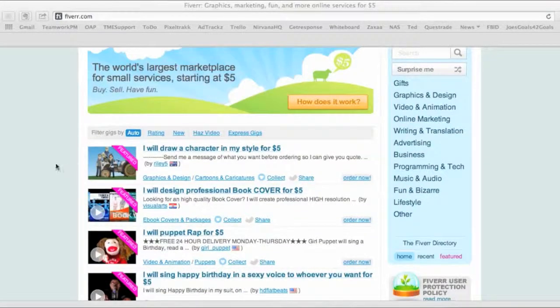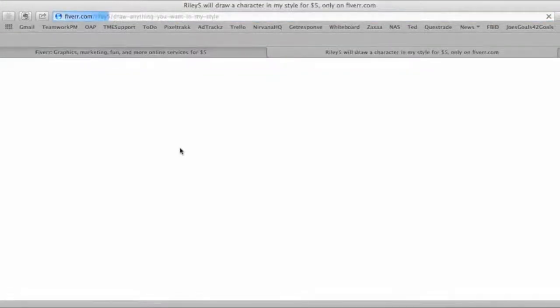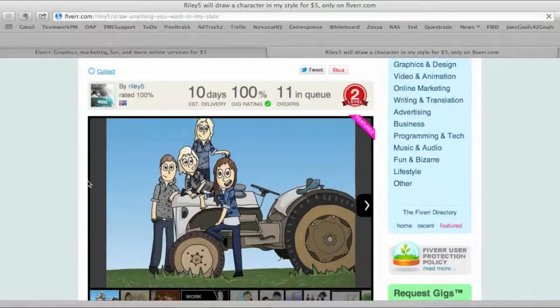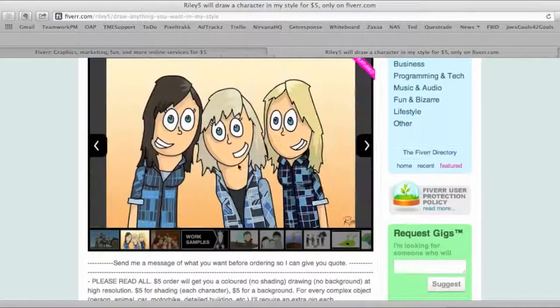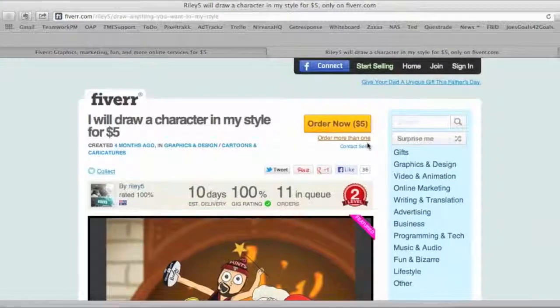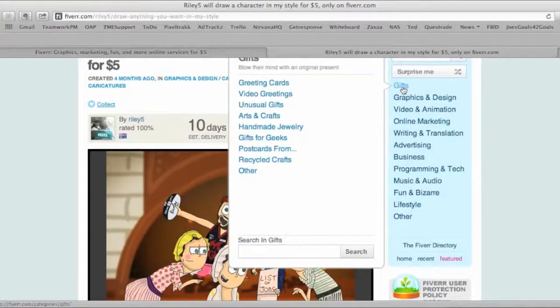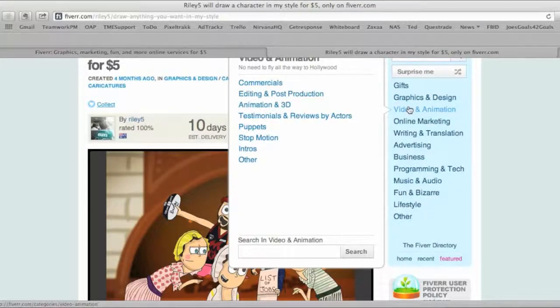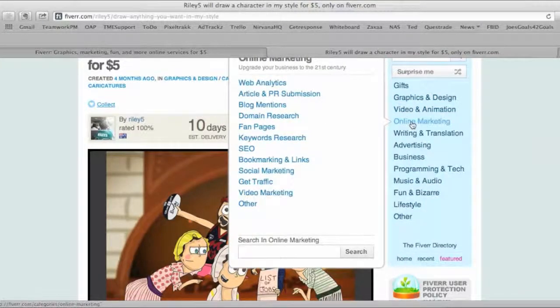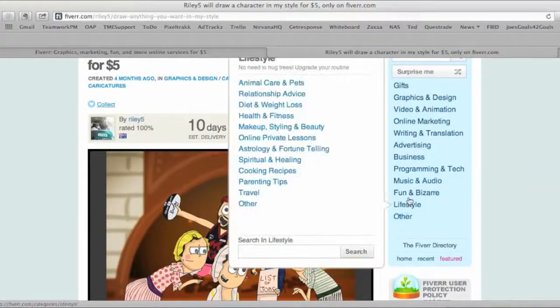For example, you'll have some people that feature ones here. So, draw a character in my style for $5. Basically, they'll do a drawing, like a caricature. And they have different categories here of things you can do: gifts, graphics and design, video and animation, online marketing, writing, all kinds of cool stuff.